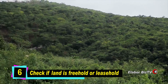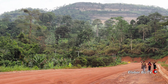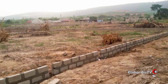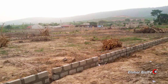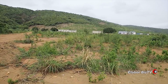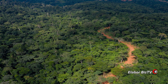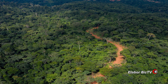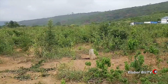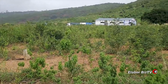6. Find out whether the land is freehold or leasehold. Having confirmed that there is no court injunction on the land, next thing is to find out if the land is freehold or leasehold. Knowledge of this helps to prevent future problems with successors. However, it must be noted that the 1992 Constitution now prohibits the sale of freeholds of stool lands, which means most lands are now leased. The time frame is up to 99 years for Ghanaians and 50 years for foreigners.